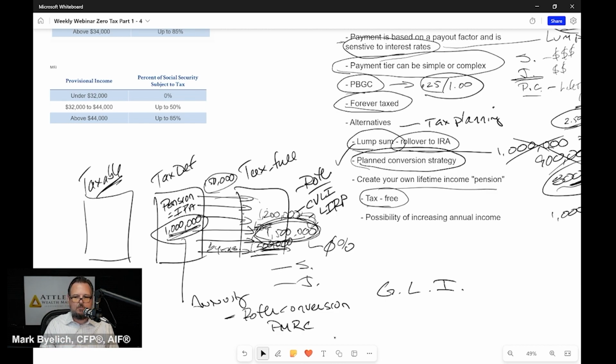But in the simplest form, you want to take control of that pension and you want to move it from forever taxed to never taxed, or never taxed again. You want that guaranteed lifetime income to be in place. You're just replacing something that is going to be forever taxed with something that is going to be never taxed again, but you have that guaranteed lifetime income. Again, make sure you have guaranteed lifetime income. Make sure you have the possibility of increasing annual income, very, very important.